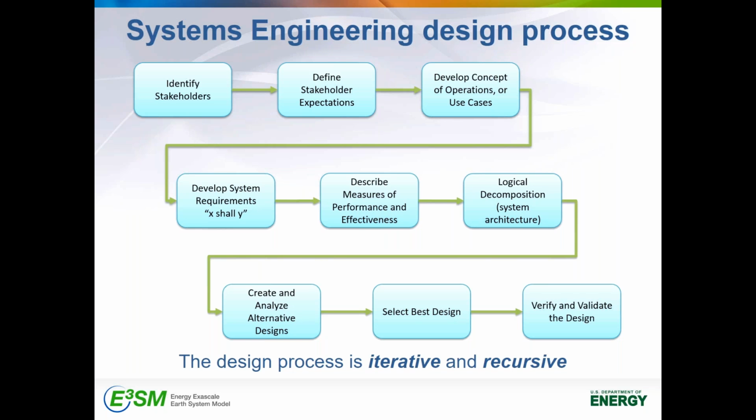Go back to your stakeholders and say, this is what we've learned in our first pass. Does this have any impact on the expectations? Does that have any impact on our concept of operations? Does that impact requirements, and so on, all the way down through until you've refined the design to the point where you think it is ready to actually be implemented in a way that accomplishes the mission that you want to accomplish. The other part of that, as I said, is recursive.